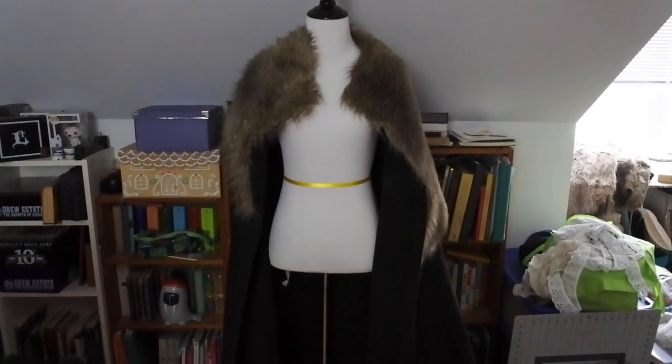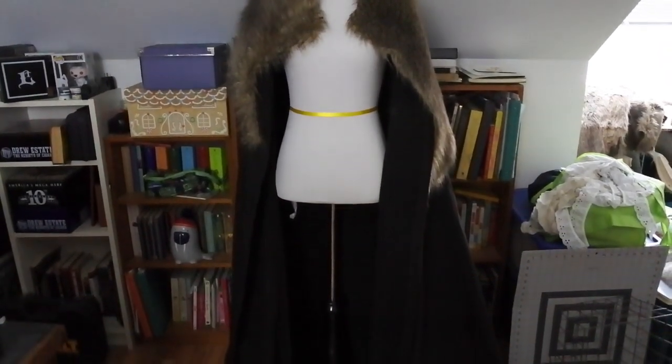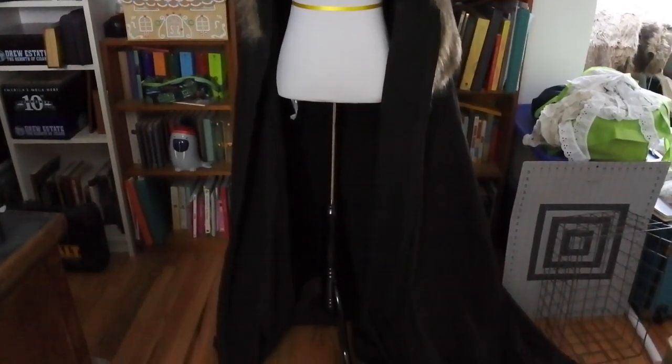And then I just hand stitched the fur onto the cloak itself, and I am working with a lovely maker to figure out the leather strap, so I'm so excited for that. I can't wait. So those are almost done. I just need the straps. That's it. That's in the works.